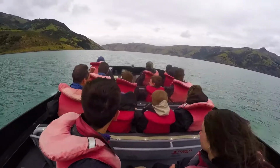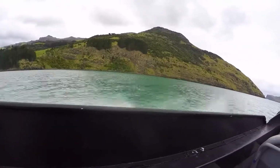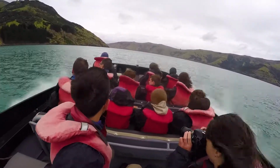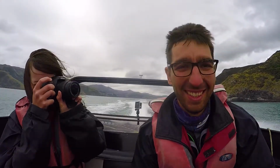There's a little bit of swell, so there are a lot of bumpy sections, but that just makes it all the more thrilling. But this tour isn't just about the speed, it's also about seeing some of the highlights of the Akaroa Harbour. And the Akaroa Harbour itself is actually the crater of an ancient volcano.